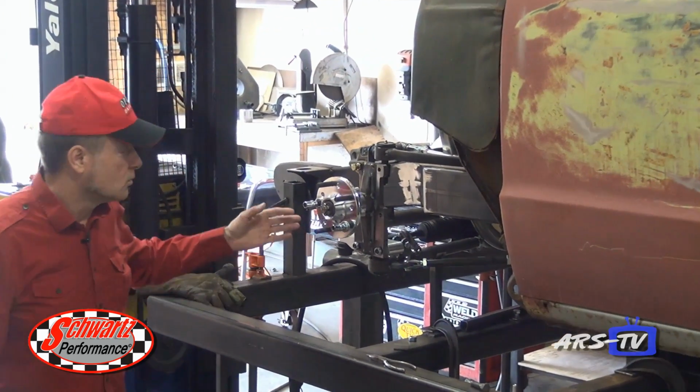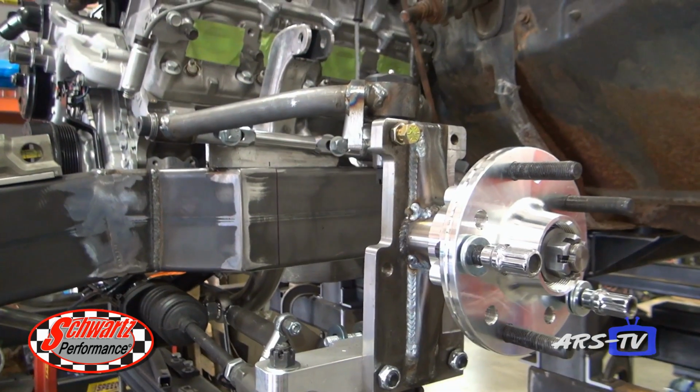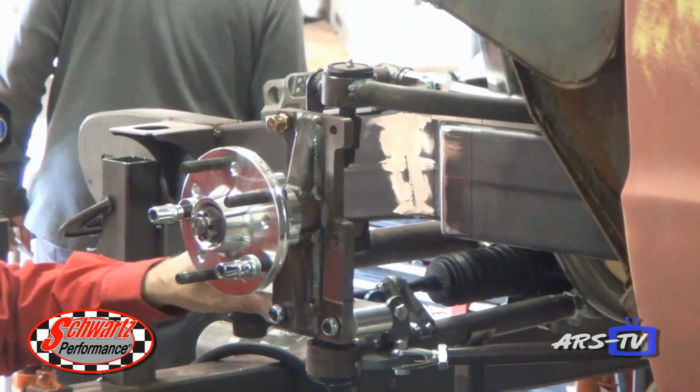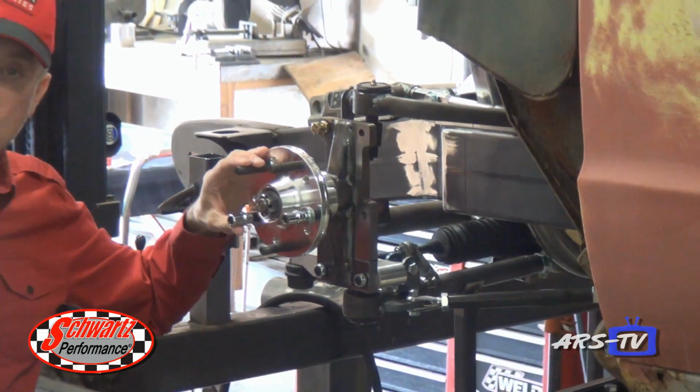Up front here, we've used our standard proven suspension geometry, same components we use on all of our chassis. These are needle bearings in the upper A-arms, our own spindles, power rack and pinion, and this one here has Wilwood hubs on it.